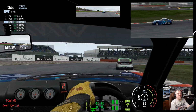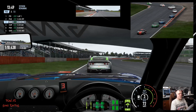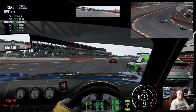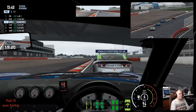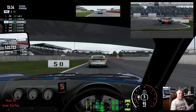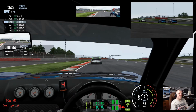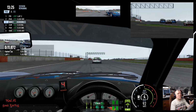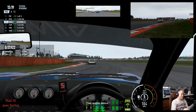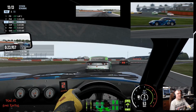Now, for those not aware, the AI in Project Cars do run a simplified tyre model compared with the player, and the reason for that is very simple. The calculations required for the player model are very complex and actually take up quite a lot of time with your CPU, so having the AI do the same thing would be practically impossible. Whoop, back in, lost it.